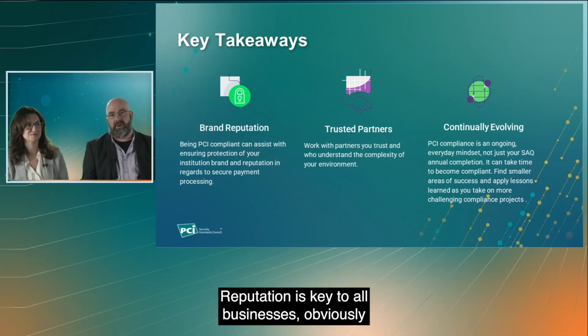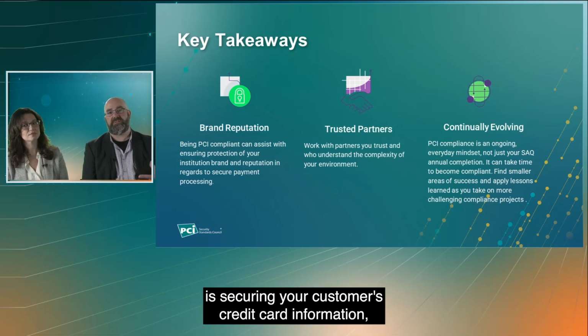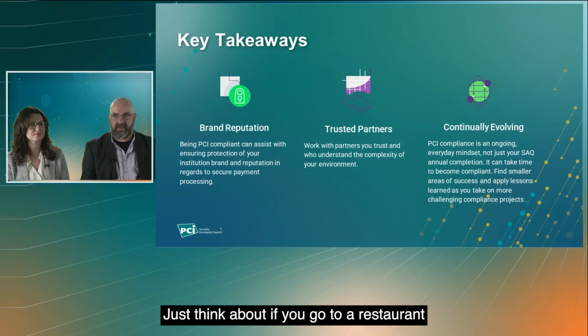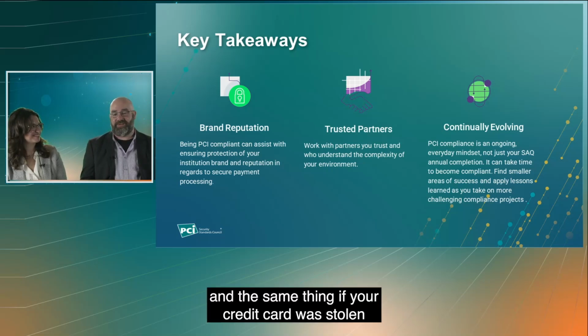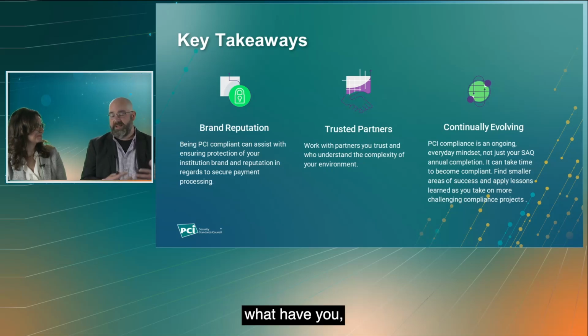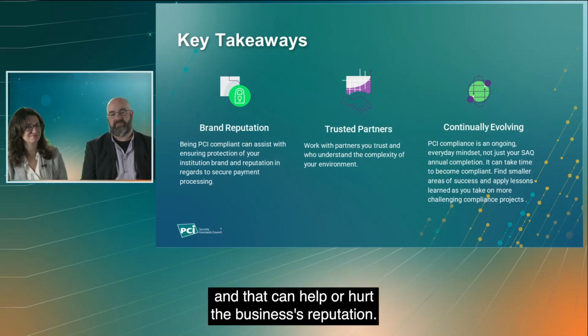Reputation is key to all businesses, obviously, and part of that in the credit card industry is securing your customers' credit card information, that business's customers' credit card data. Just think about it: if you go to a restaurant and you have a terrible experience, you're going to tell all of your friends how bad the dinner was or the service was or what have you. And the same thing, if your credit card was stolen from that same bad restaurant or a good restaurant, what have you, you're still going to spread the word around to family and friends, and that can help or hurt the business's reputation.